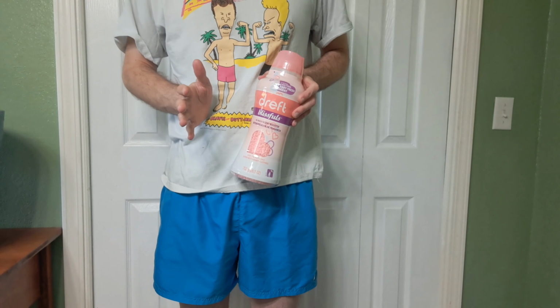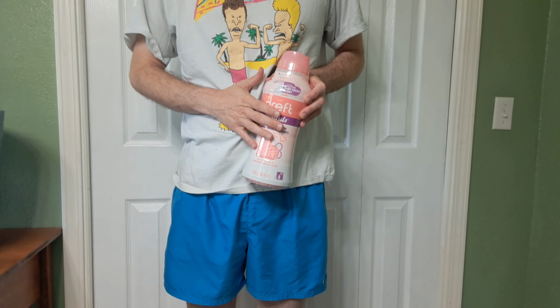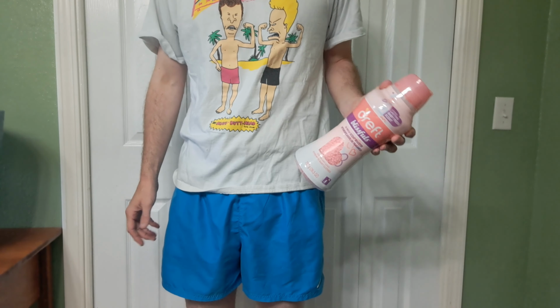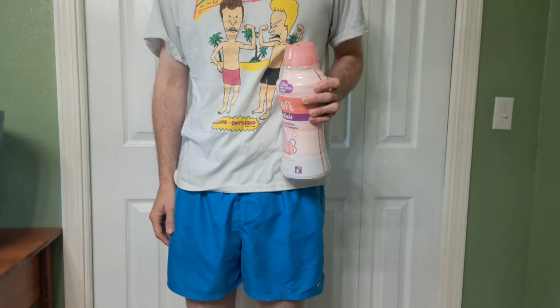So yeah, I gotta wait for the washer to get done, and then I can put them in the dryer. And I bought two of them. And yeah, then all my baby clothes will be baby fresh scented. So that's super exciting. It'll probably make my closet smell good too.